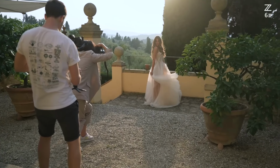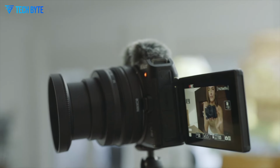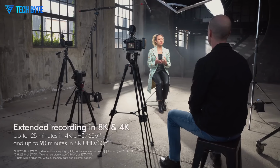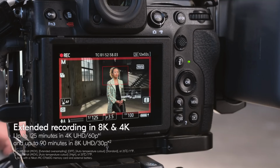Another new addition is a dedicated film simulation dial, allowing users to easily switch between Fujifilm's signature color profiles, ideal for creators who love the analog look with digital flexibility. The body has a minimalistic, elegant finish that blends vintage styling with modern performance.